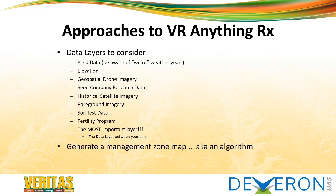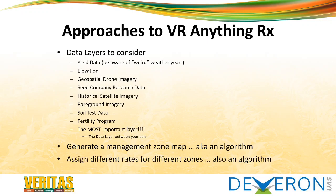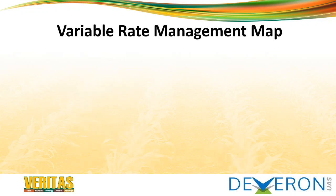Once you take all that data, you're going to create what's called a management zone map. Now, the smart kids, they call this an algorithm. So if you hear people talk about an algorithm, ultimately what they're talking about is splitting your field into different zones, and in each zone, putting different rates. That's all an algorithm is. It's a fancy way of saying that. So when you hear algorithm, this is what people are talking about.